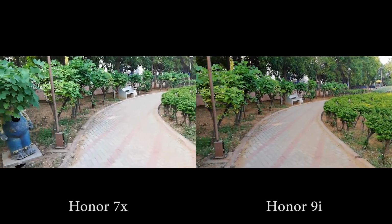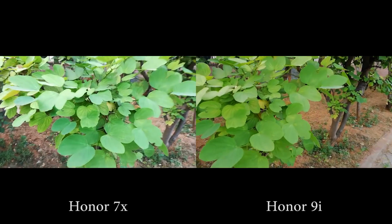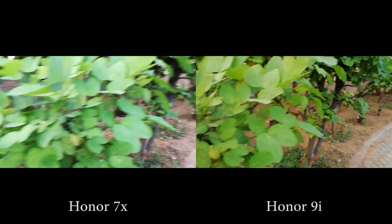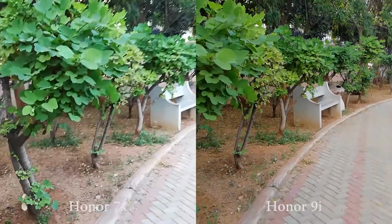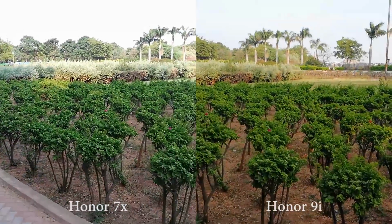Both the phones can only record video in 1080p, and there is no optical image stabilization or electronic image stabilization. So the footage on both the phones is very shaky. Footage quality is almost the same on both the phones, but there's a huge difference in color reproduction. Colors are to the warmer side on 9i and slightly saturated on 7X.